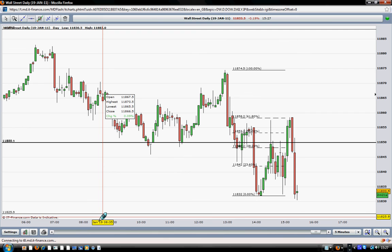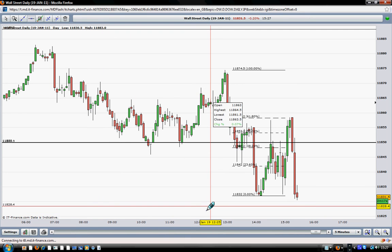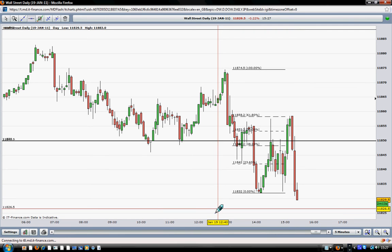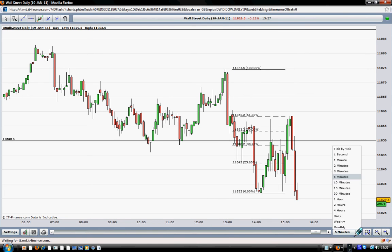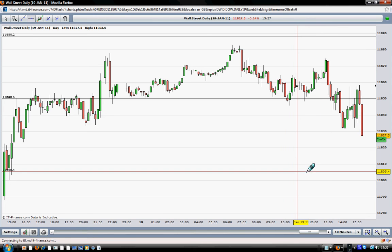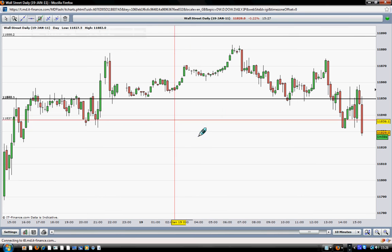No big difference. So it's somewhere down here. We're expecting the price to continue movement to the downside. What I will do is change my time frame quickly to the 10-minute chart, so we can see clearly what we are talking about. We'll see whether the market will respect that.